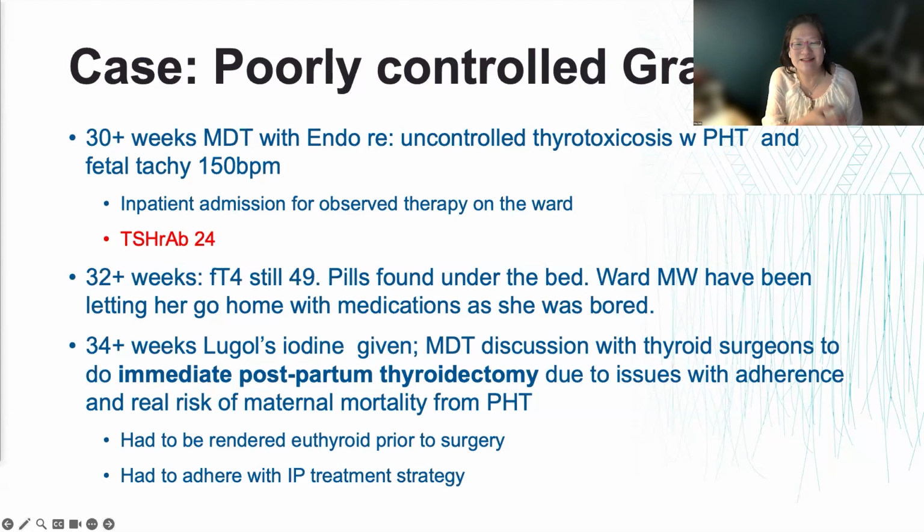who were persuaded to attend, as she would need a postpartum thyroidectomy. Now, she's our first patient with severe thyrotoxicosis that we actually needed to utilize Lugol's iodine on.